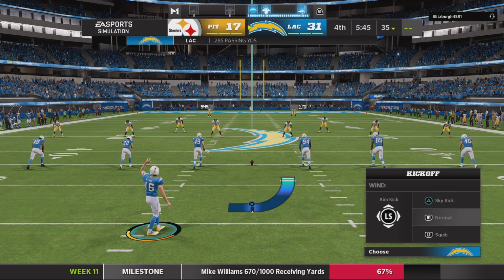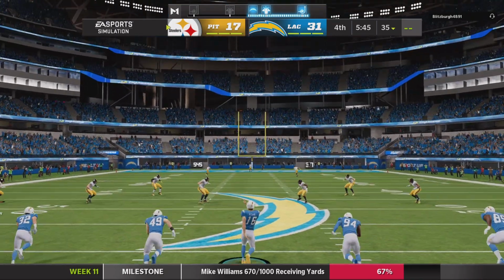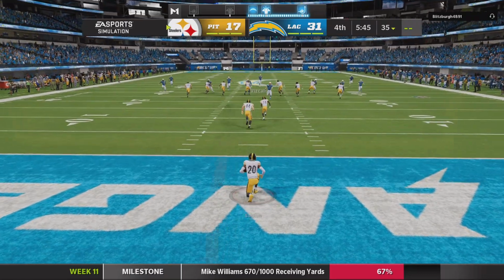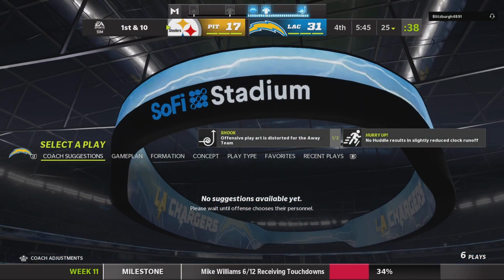Steelers 17. The kickoff unit is out on the field, and they will send this one away. And it'll come out to the 25 as he will not attempt to return.